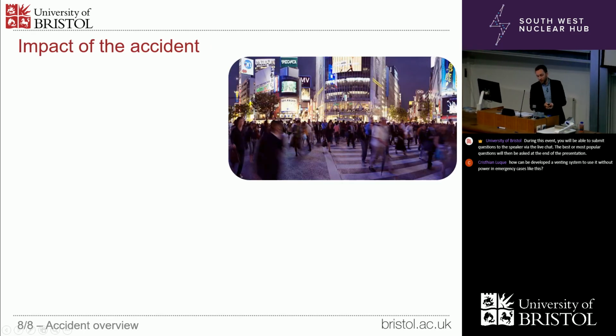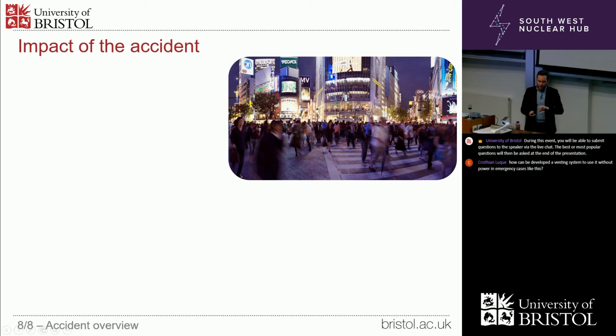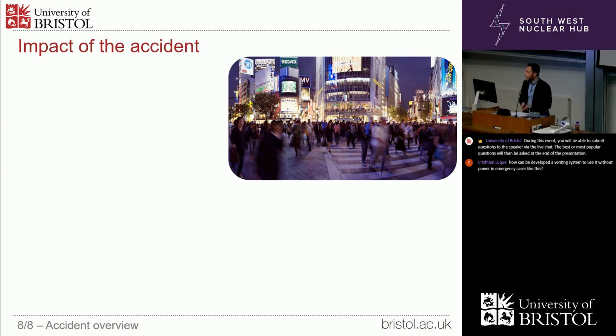So what's the impact of the accident in Japan and more globally? Well, in Japan, there was a dramatic drop in nuclear power support. People weren't particularly happy. Japan also turned all their nuclear power plants off. They've turned a few of them back on. And because they turned them all off, they had to buy a lot of natural gas from Russia. So now they're burning a lot of natural gas, producing more carbon dioxide. So that's not great.